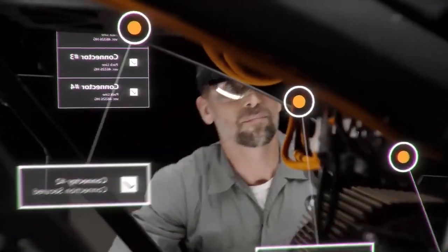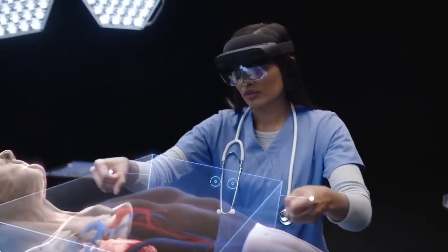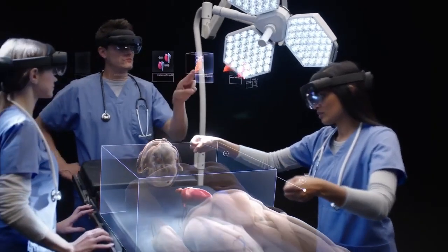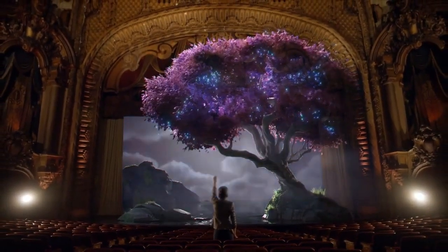for creativity and innovation. HoloLens 2 isn't just another piece of tech. It's a game changer for the future of computing. As the lines between reality and digital experiences fade, HoloLens 2 offers a glimpse into what's possible. Step into the future today.